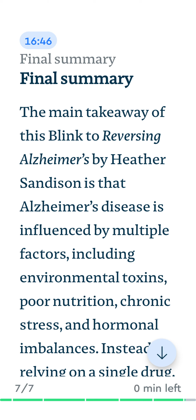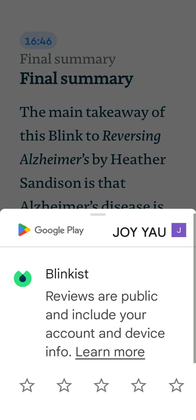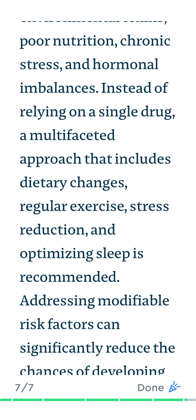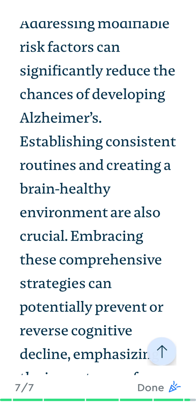The main takeaway of this Blink to Reversing Alzheimer's by Heather Sanderson is that Alzheimer's disease is influenced by multiple factors, including environmental toxins, poor nutrition, chronic stress, and hormonal imbalances. Instead of relying on a single drug, a multifaceted approach that includes dietary changes, regular exercise, stress reduction, and optimizing sleep is recommended. Addressing modifiable risk factors can significantly reduce the chances of developing Alzheimer's.